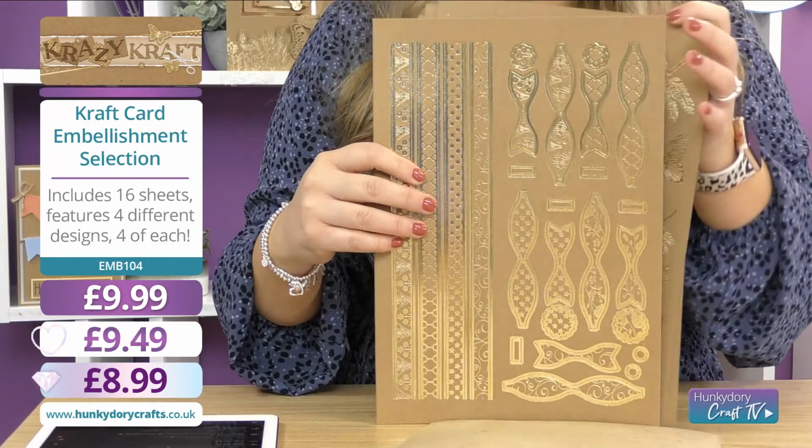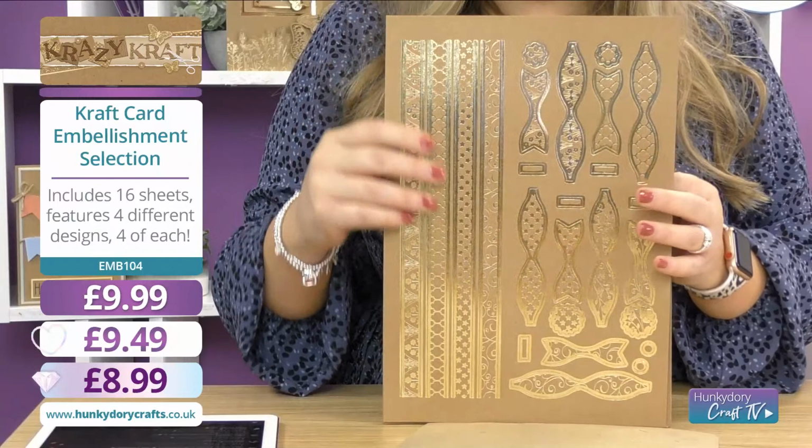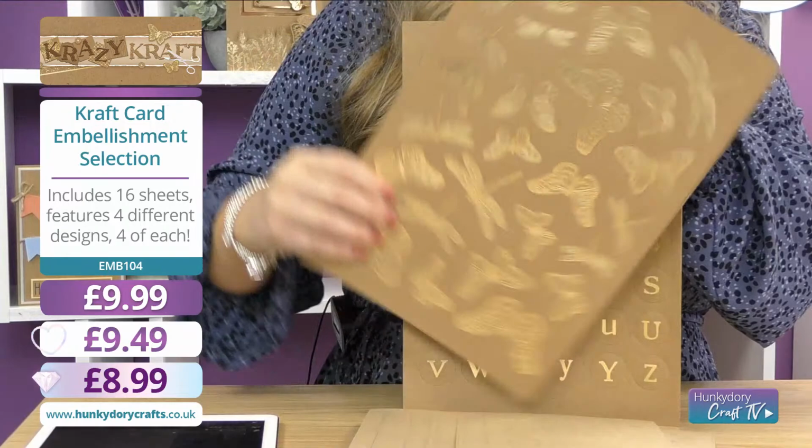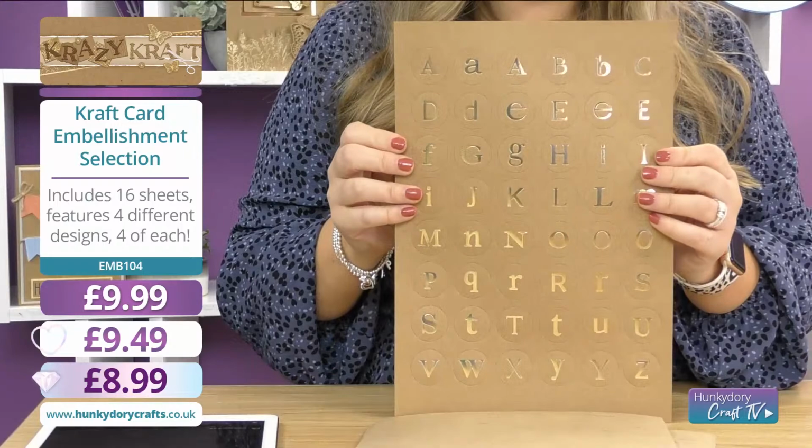And then what's great about this pack is these borders and bows are a slightly lighter GSM. So that means that you can really bend these and they'll work perfectly. And then the rest of the pack is thicker. So we've got some butterflies here and some dragonflies. And then we've also got all your letter coins. And I believe in this pack you've got 516 elements.